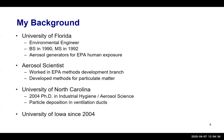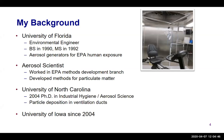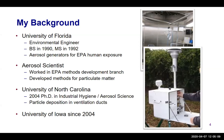So my background, I am an environmental engineer, and I studied aerosol generators for EPA's human exposure chamber back in the day. And so there's actually chambers in Chapel Hill where people are exposed to contaminants. And so I was helping to produce particles for that system. I was an aerosol scientist. I worked in an EPA methods development branch. I worked on developing methods for particulate matter, so ambient air work.